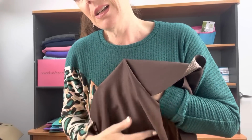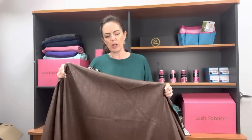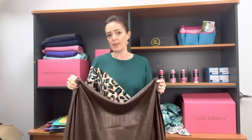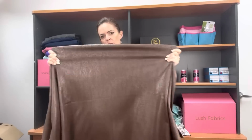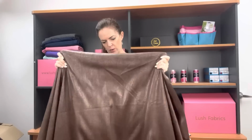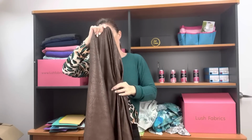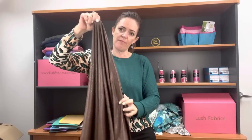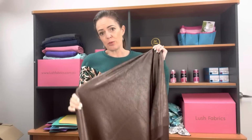Almost looks leathery, but it's not. It's got that little print there. And then the back is just your plain Ponte. So this one's 82% poly, 14% rayon, 4% spandex, 220 GSM. So it's got a fairly stiff horizontal stretch there, and a little bit going on vertically. And there is your drape. No matching thread for this one, and no coordinating fabrics.